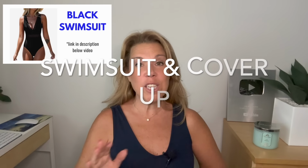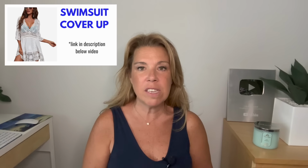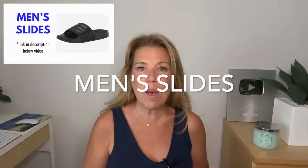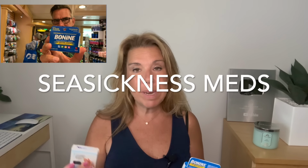Now, don't forget to pack swimsuits and a cover-up. You'll definitely want some time to relax on the cruise ship, and having a bathing suit is pretty handy. By the way, for men, don't forget to bring your slides as well, because you will need them on the cruise ship, even if you don't use them when you're in the ports. Now, remember to pack any seasickness remedies just in case.